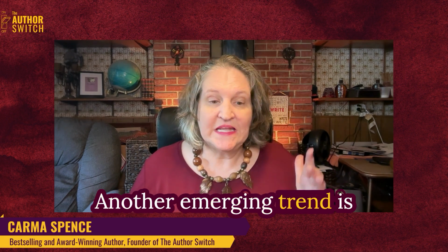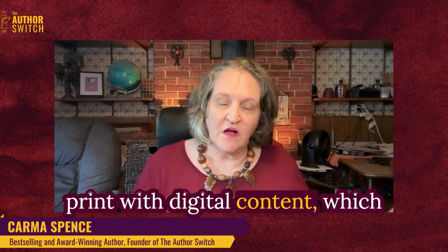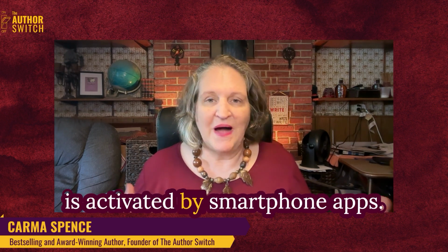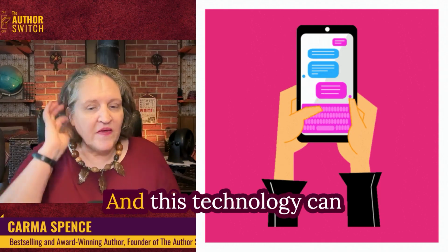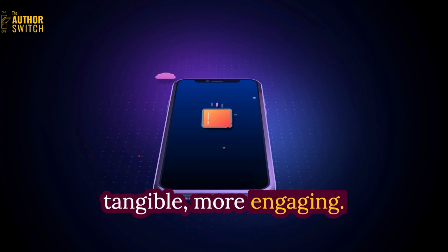Another emerging trend is augmented reality books. That's AR. AR books combine traditional print with digital content, which is activated by smartphone apps. And this technology can make concepts more tangible, more engaging.